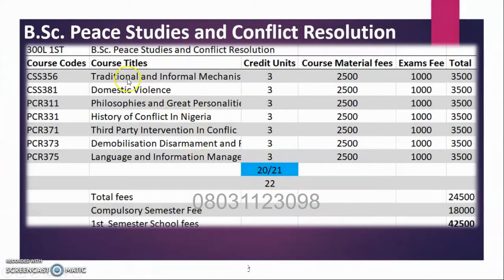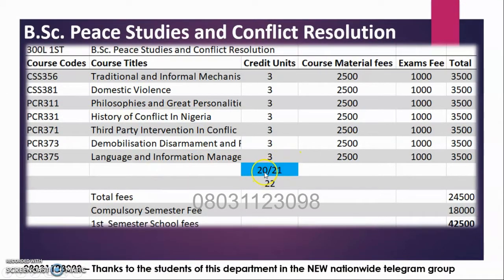Then, 300 level first semester, these are your courses, and you are expected to pass or earn 20 units, even though you carry 21. For those from direct entry, 22 is required. Your fee is 42,500 for those that started from 100 level. For direct entry students, you may need extra 3,000 added to this amount.